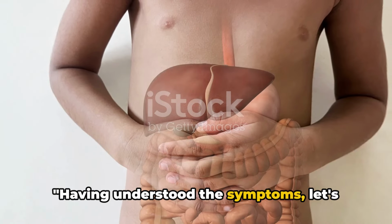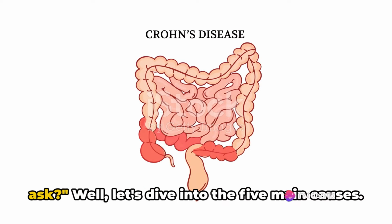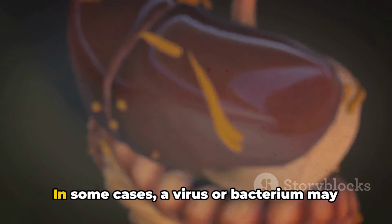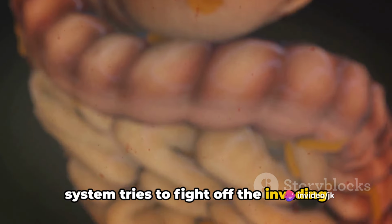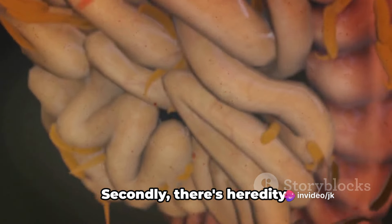Having understood the symptoms, let's explore the causes. What causes Crohn's disease, you might ask? Well, let's dive into the 5 main causes. The first is an immune system malfunction. In some cases, a virus or bacterium may trigger Crohn's disease, as the immune system tries to fight off the invading microorganism, leading to chronic inflammation in the intestine.